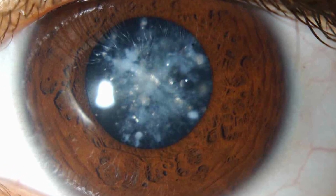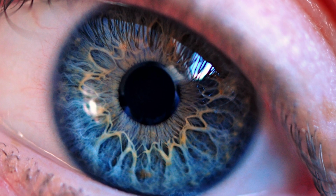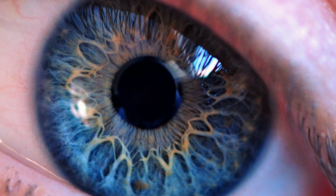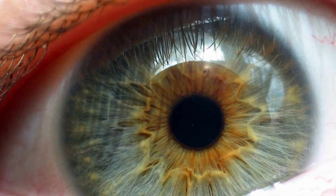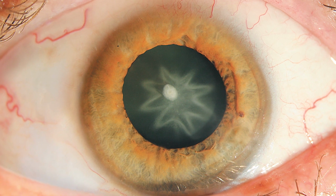False polychoria, pseudo-polychoria, is characterized by the fact that the iris has several holes, but they do not have their own sphincters, that is, they are not actually pupils. The cause of pseudopolychoria is progressive corectopia or hypoplasia of the iris, as well as trauma, surgery, or pupillary membranes.